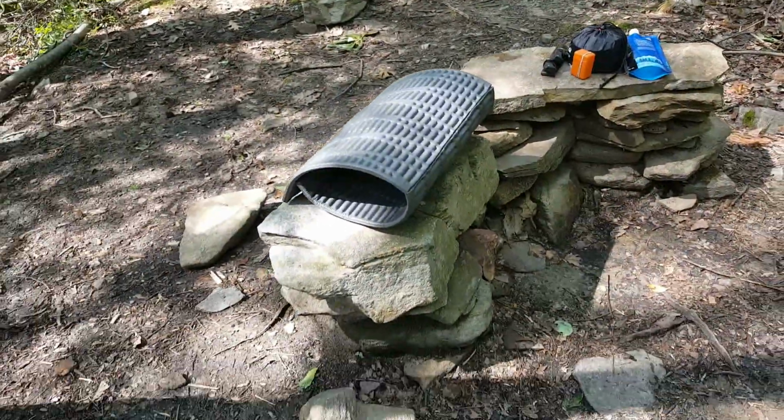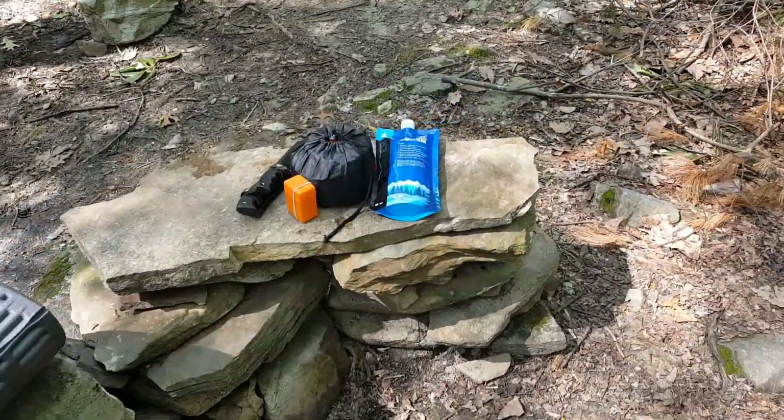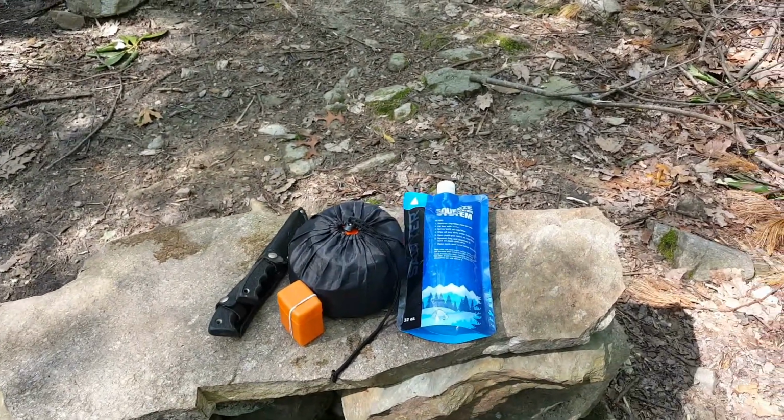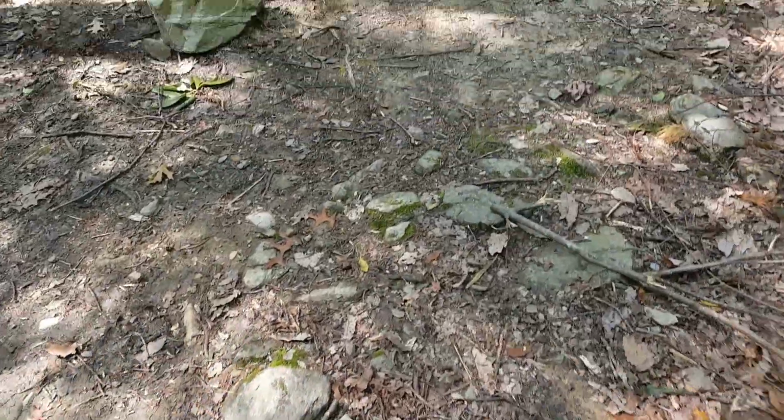Got my little Thermarest pad there, just a little cushion. I've got my cook kit, my stove, and I've got some water I'm going to use to cook and drink with tonight.